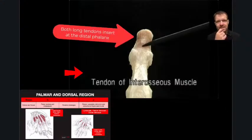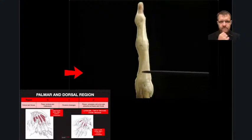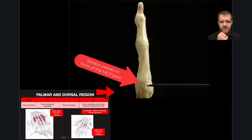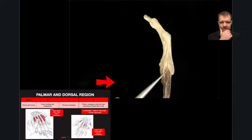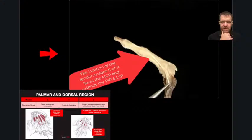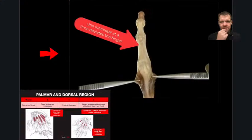Both the long tendons insert at the distal phalanx, so they go all the way to the end of your fingers. And that's it there. So the tendon passes in front of the MCP joint, and that's why it can create that extensor movement. Here we go. So we get a pull down and extension, and because of where they cross the joint, they're able to bring about different movements. And then we've also got abduction and adduction there and there.